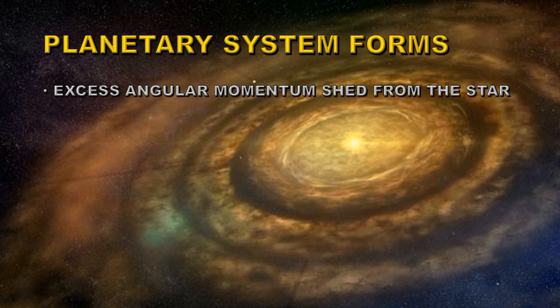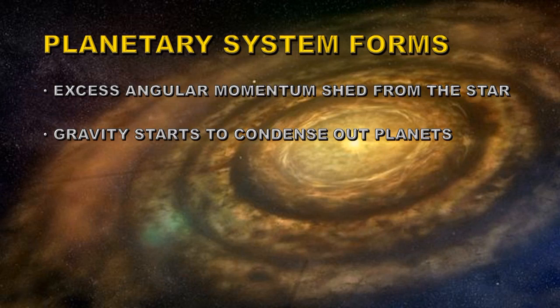As a star forms, it tries to shed excess angular momentum, forming a disk of material around the star.